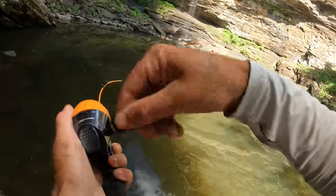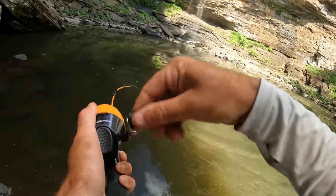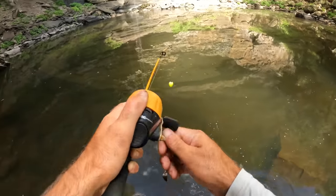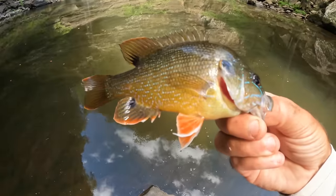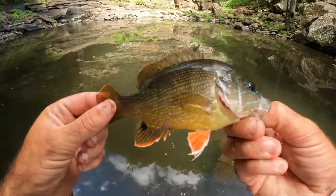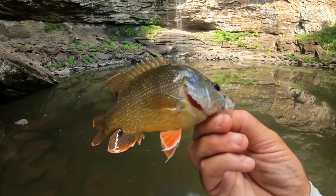Another one. When you throw it right up on the shallow rocks, they come out and smoke it every time. We've been making a lot of casts out in the middle, trying to find a big one out there, but I just keep getting tempted to throw over there. That's another beautiful green sunfish. He's got some really bright scarlet fins. Look at those fins. Love when they have those white tips and that back fin's got that black spot. Such a beautiful fish. Out here below this beautiful waterfall, doesn't get much better than that.